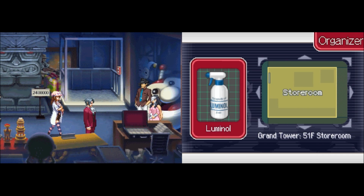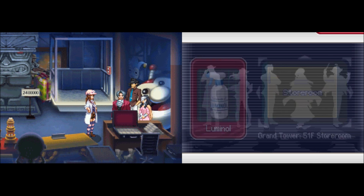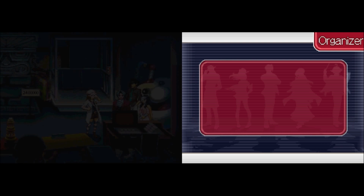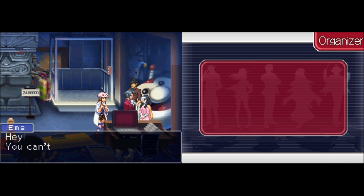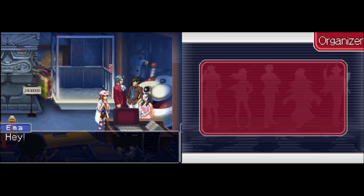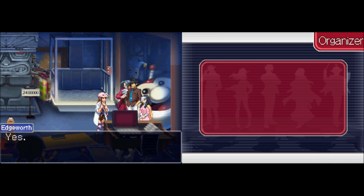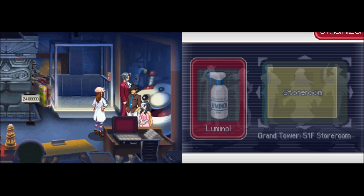What could there be? I was going to say, where the heck did Kay and Ray go? But they are right there on the right side of the things. There's no reaction. Gosh dang. Hey, you can't spray luminol on people. Yes, of course. I knew that. What, so I can't talk to them at all? I mean, excuse me. Yes, of course, I knew. I couldn't even skip that. Why not?